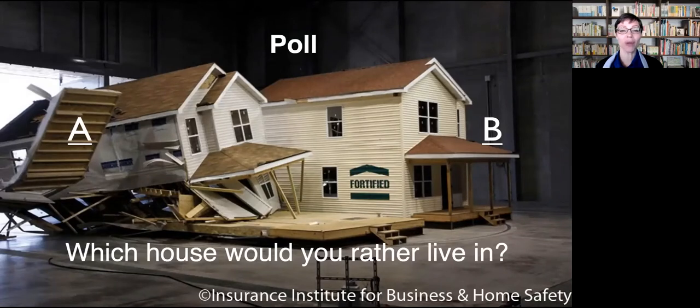Which house would you rather insure? House A or House B? These houses were actually built inside a testing facility. This is a real live test. We'll see a really short video just after this. But if you could let me know which house you'd rather insure, which do you think is going to be the better risk for y'all?